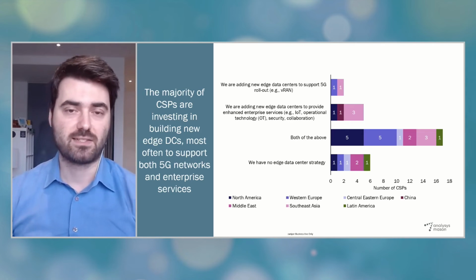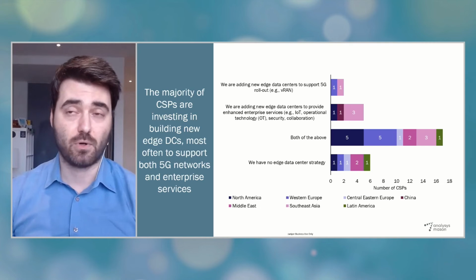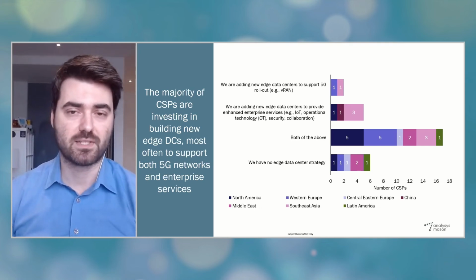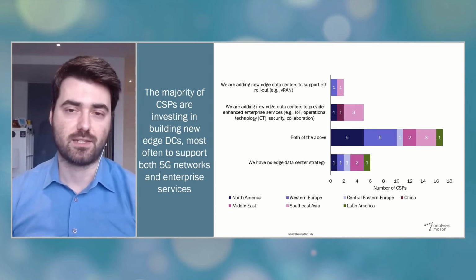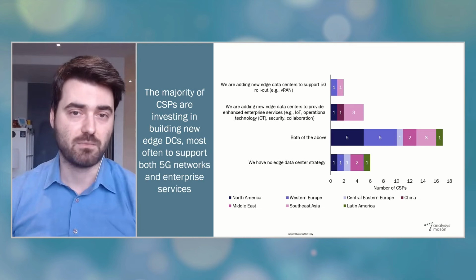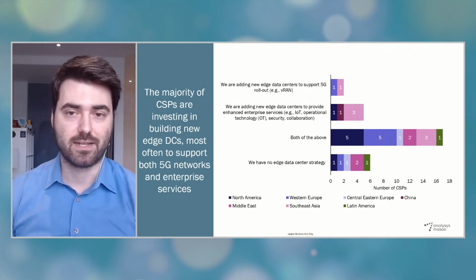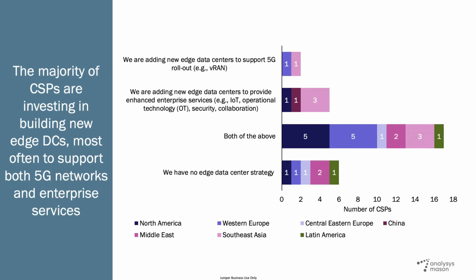So some advanced CSPs are joining up, or they are planning to join up, these different edge strategies and deployments because there are going to be some new enterprise use cases that require near real-time response and processing in the RAN. But today, these areas are fairly separate activities.